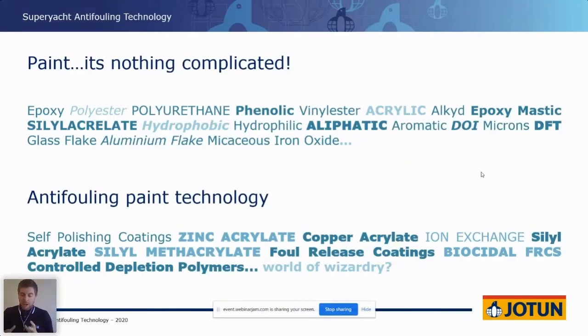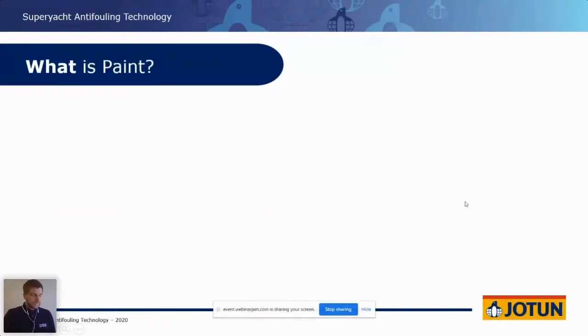But let me assure you, all of these words really don't need to mean much to you, and also to me, really. A lot of these are chemical compositions and chemical terms that are used by chemists and the more technical end of coatings. For everyday use, we don't need to really understand that. What we do need to understand is what they actually mean to you. So I'm going to break it down very simply. Before we do that, we're going to talk about what is paint.